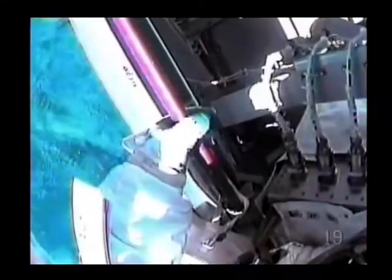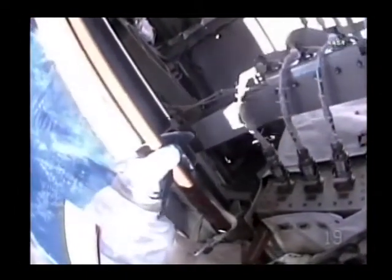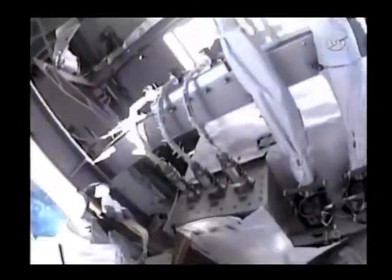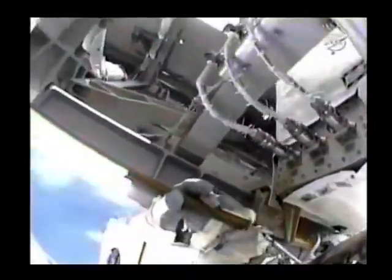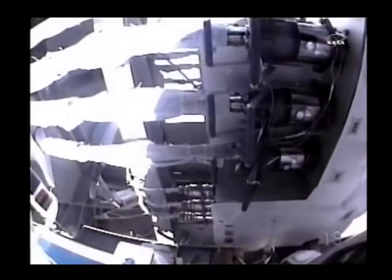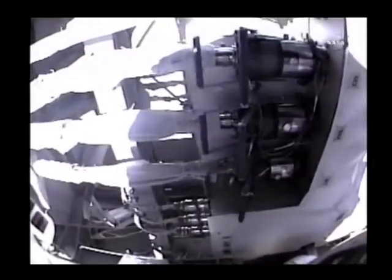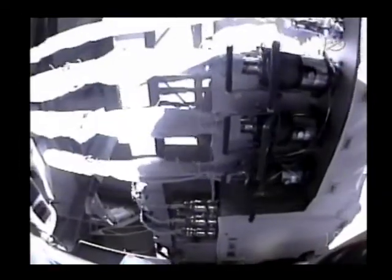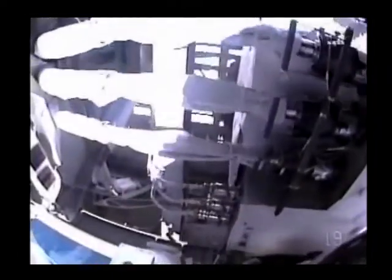There's J3, 4, and 5. The bails look like they're in good shape. No apparent MMOD damage or anything. Turn this way so you can see the ammonia lines. Yeah, that looks good, Wheels. If you want to just check the other two lines, other electrical lines, after that.